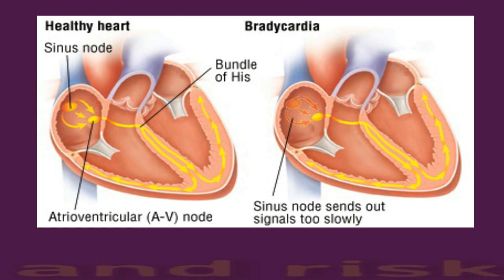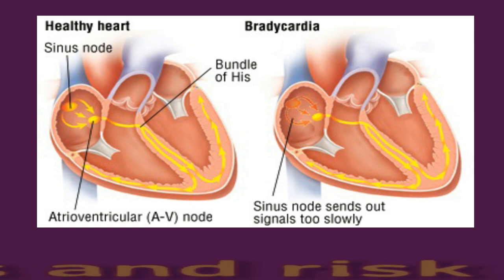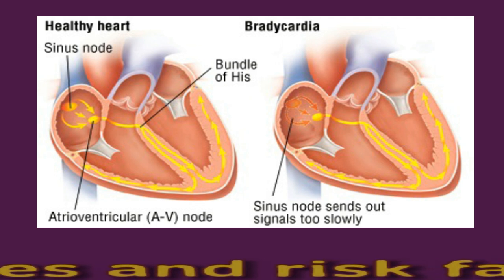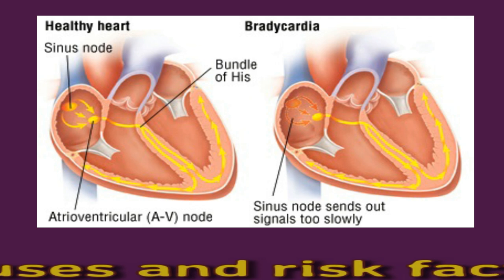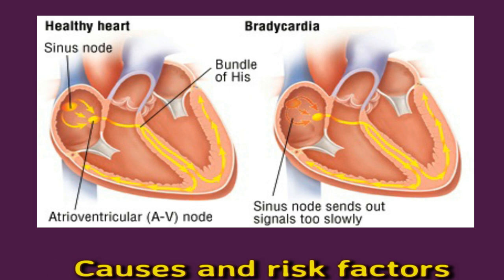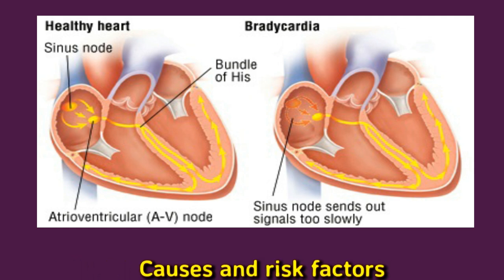Causes and risk factors. A person may experience mild bradycardia or only have symptoms from time to time. If they notice that they have a slow heart rate, they should speak with a doctor to determine the cause. Bradycardia will not always require treatment. If a person does not have any other symptoms and has a structurally normal heart, their bradycardia may be due to an additional factor, such as physical fitness.